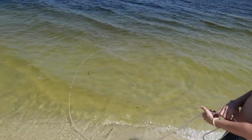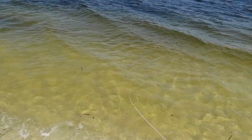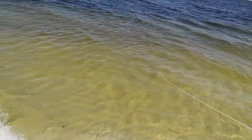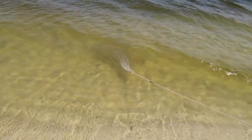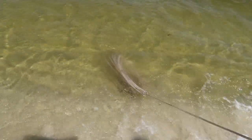Pretty good cast right there. Nice job. Some fish? I've seen some. Hey, look at him jumping. That's the guy I needed to get. He may have gotten somebody. Let's see. Hey, there's somebody in there. Really? I think so. Nope, there's not. My bad. I thought there was.